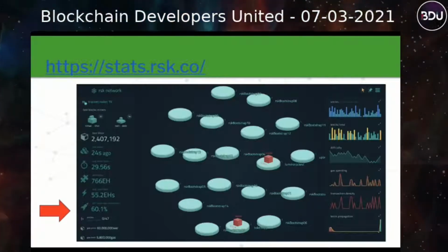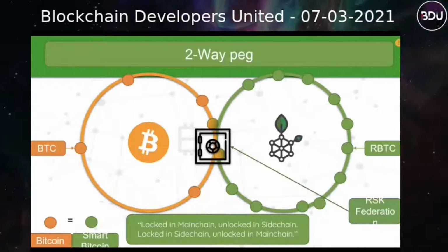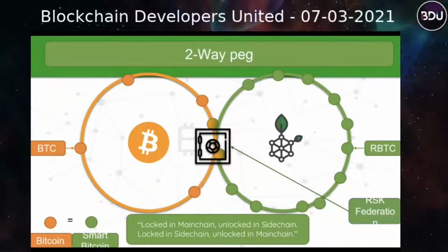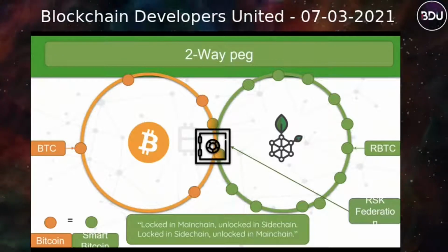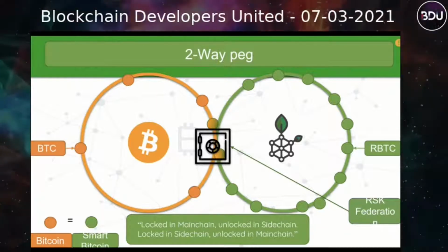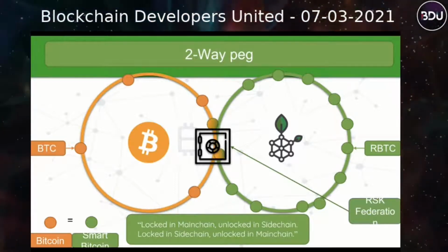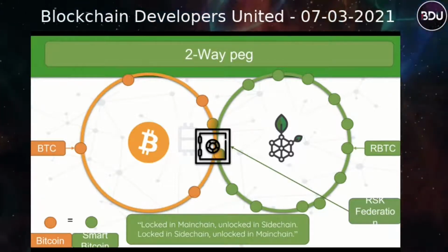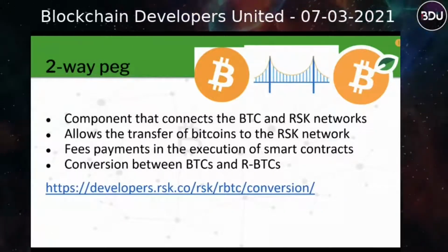And about the two-way peg. So this is the bridge. About the bridge, you can think of something like this. You have your Bitcoin, so you deposit your Bitcoin in a special address. It will be locked, completely locked, very secure. And then the same amount will be unlocked on the RSK network. So on the RSK network, we have the same amount of Bitcoins, and you can lock or unlock. And you can do this for both sides. So the two-way peg, now the PowPeg, which is newer, is the component connecting the two worlds.